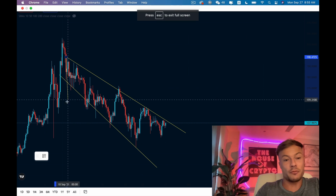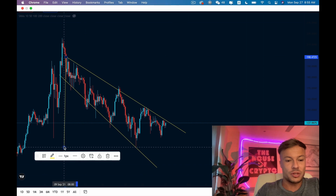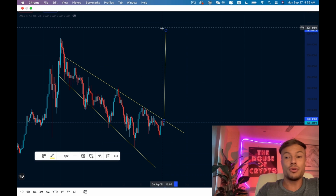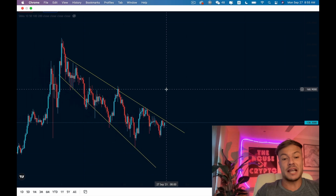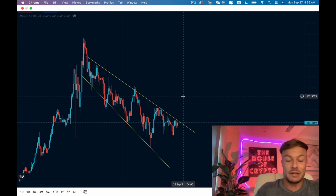The price target for this pattern would be taking from this high where the pattern started all the way down to the swing low that happened just a few days ago. We could then bring it to our breakout position, and we can come to these levels at $223. Now obviously, as I mentioned in the past, it's a 4-hour chart. That's going to take potentially quite some time to play out, and it depends on the volume. Over the weekend, obviously we have less volume, but tomorrow is a Monday, and we could expect something a bit more aggressive to happen, in my opinion.